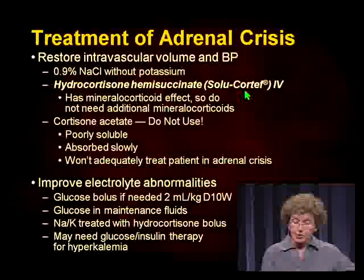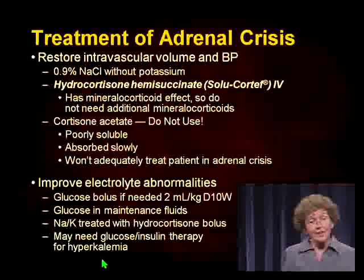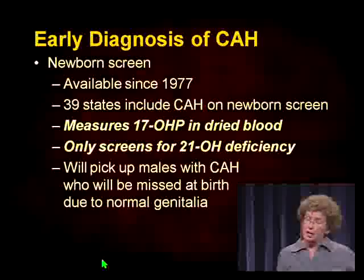And again, sometimes their glucose could be really low, so you're going to have to give them glucose. The hydrocortisone will often treat the sodium and potassium, but sometimes the potassium is so high that you have to actually use an insulin drip to get the potassium back to where it needs to go. Again, the newborn screen, only about 39 states do it, so not all of you do it. It's a 17-OHP, and we're looking for the male that we're going to miss because they're not ambiguous.